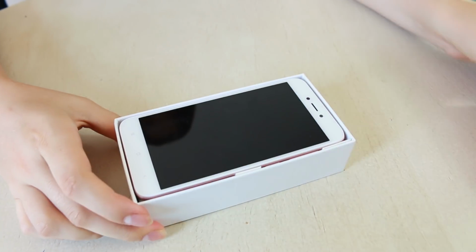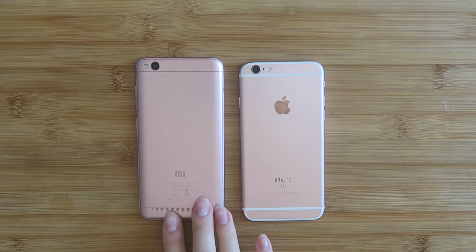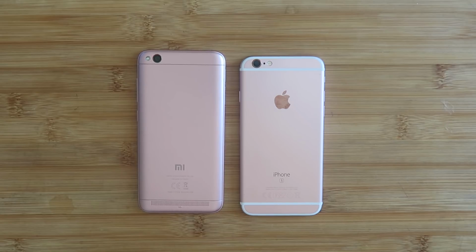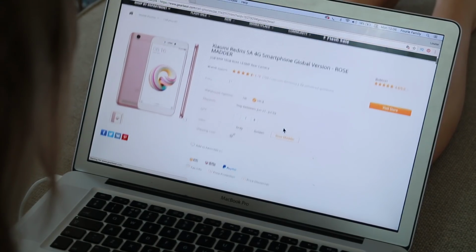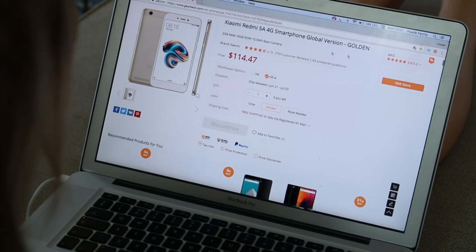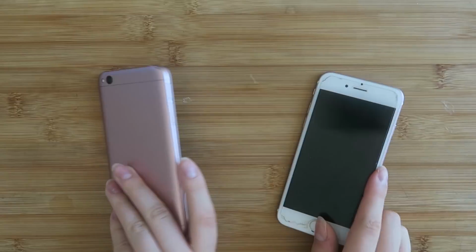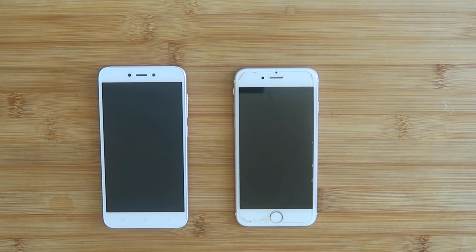So the Redmi 5A that we have here with us right now is in the shade rose gold. So I am comparing it to the iPhone 6S in the color rose gold. The two colors are very similar, but I must say that the iPhone has more of a pinky tone to it. The Redmi 5A comes in 3 shades, the gold, rose gold, and gray. And the iPhone comes in 4 shades, so that's 1 more shade. Screen size, the Redmi 5A is slightly bigger than the iPhone, so that is definitely a plus in my opinion.